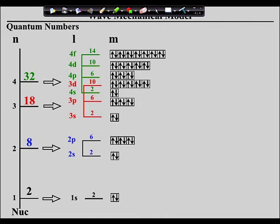And guys, you need to know that order from inside out, from bottom to top. You need to know 1s, 2s, 2p, 3s, 3p, 4s, 3d, 4p, but it doesn't just stop there. It continues on, and it goes 5s, 4d, 5p, and then it goes 6s, 5d, 4f, 6p, then it goes 7s, 6d, 5f, 7p. And you need to know that from top to bottom. You've got to know that because that's the way the electrons orient themselves from middle to the outside.